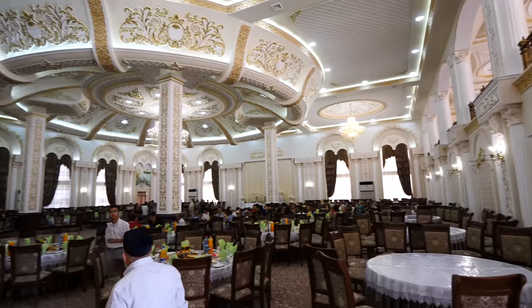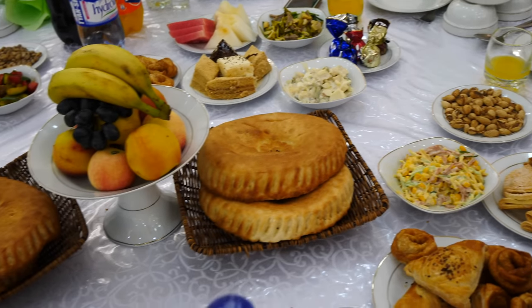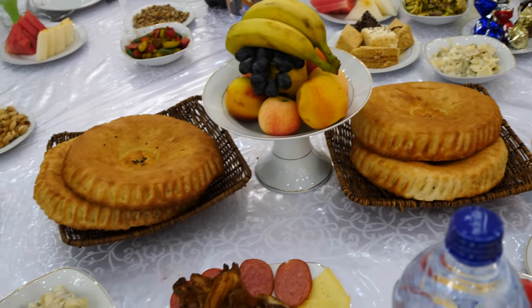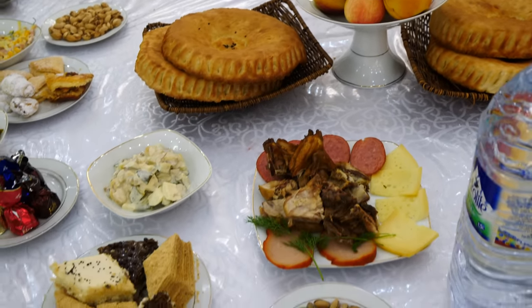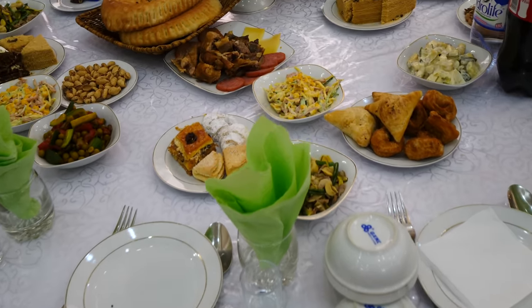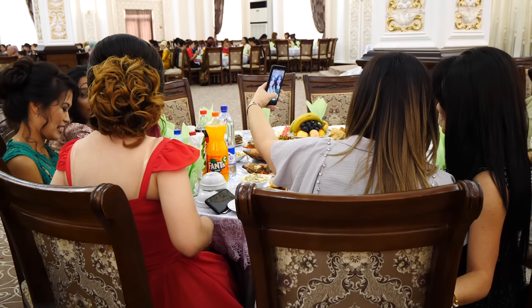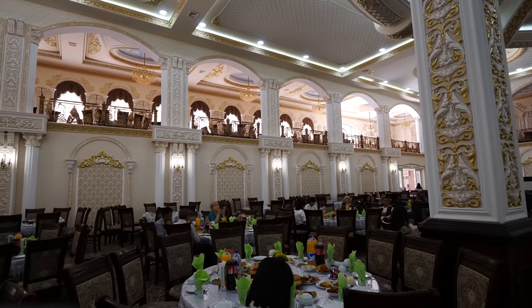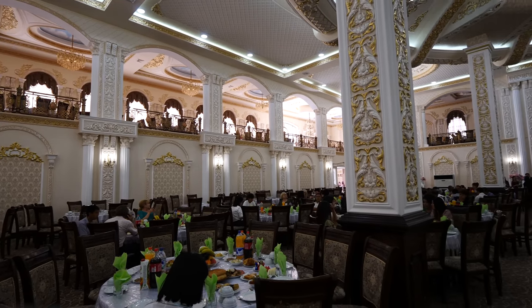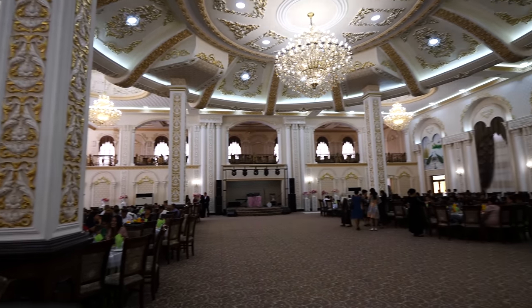Assalamu alaikum. Okay, so right here, this is like an amazing giant ballroom. As you see on the table, we serve like this. There are salads and somsa, bread, fruits, chocolates, and pistachios. This is all for all guests. It's welcoming our guests, and it's totally free. You will come and enjoy the wedding, enjoy the food, and after that there is a time to dance.